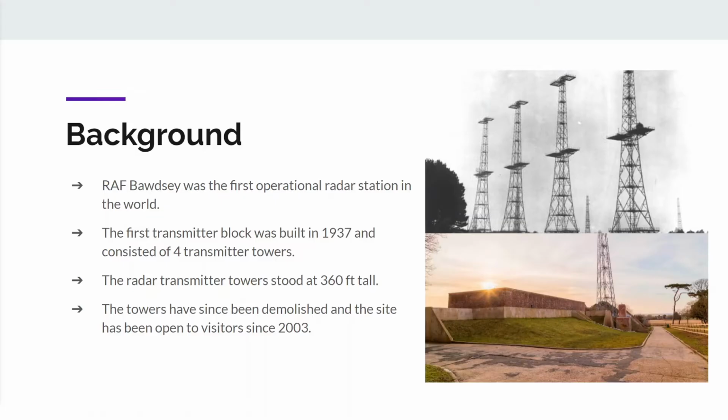The Bawdsey Radar Museum is the former site of RAF Bawdsey, the first operational radar station in the world, which played a crucial part in the victory of the Battle of Britain during the Second World War. With the advent of radar, the RAF were able to more effectively allocate their limited resources in defending the country, which highlights just how important this site is to British history.